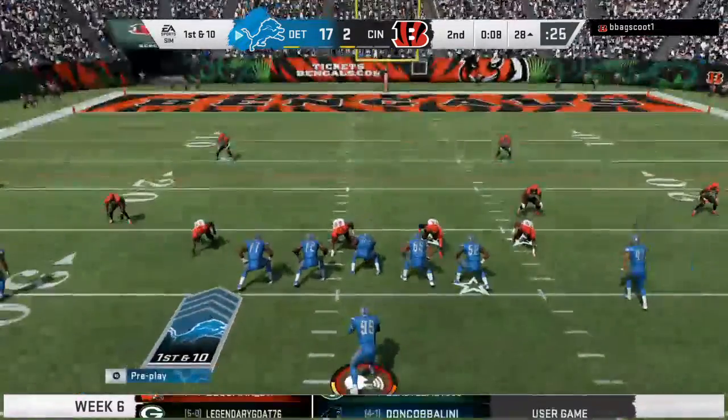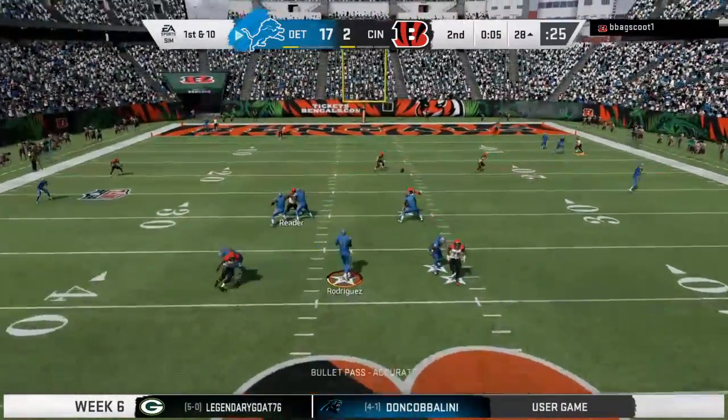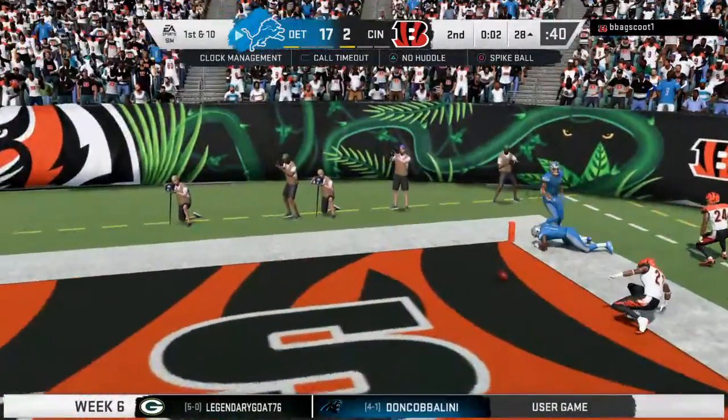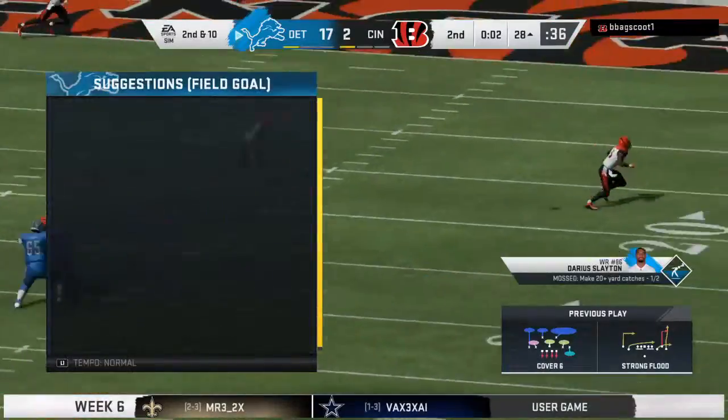57's Mike. Now Rodriguez. From the gun, he'll throw. He's going to let it go deep for the end zone. Oh, he had 6 points in his hands there. Couldn't hang on. 2nd down.